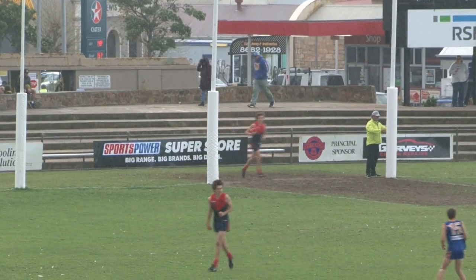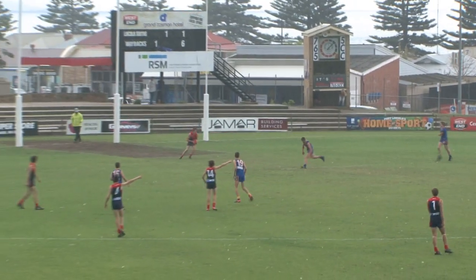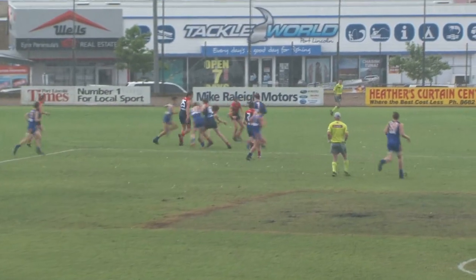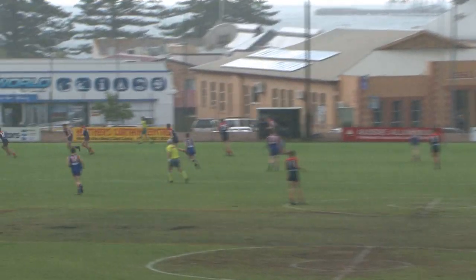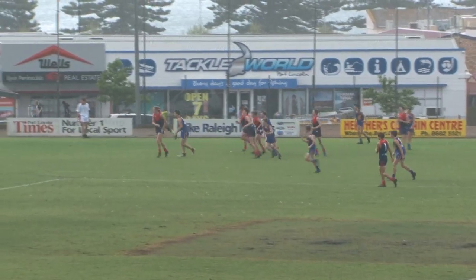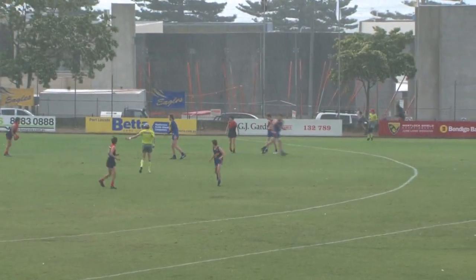And this rain's starting to get a little bit heavier. Ball about to be kicked out by Waybacks. Young Whittle kicks it deep. Ball's being picked up. Crowley handballs the ball out. It's grabbed by Aldridge. Hands back inside. It's a turnover to Lincoln South. Craig just overran the ball. He's had plenty of the footy so far. Hands to Feeney. Ball in dispute. Craig picks it up again. Another kick. Hacks it forward, and a lovely mark by Feeney, reading the ball well.